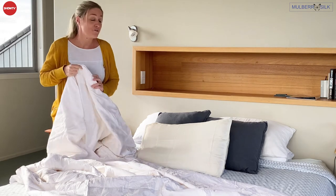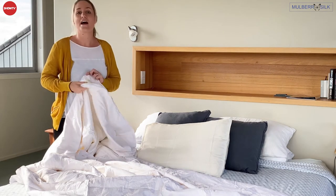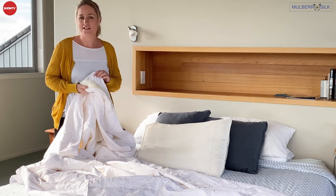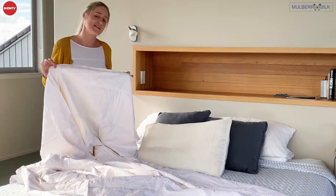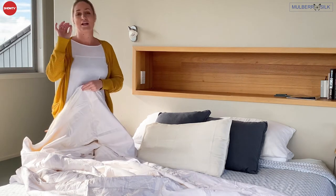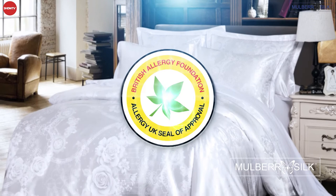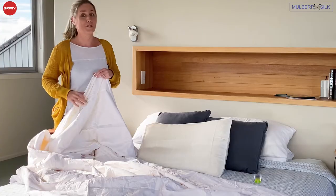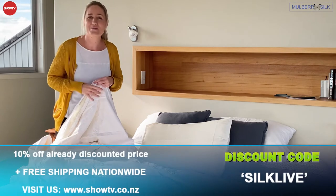The other thing, for anyone who's wondering, silk is 100% non-allergenic. So dust mites can't survive in it. So anyone with allergies, asthma, hay fever, eczema, incredible for. They are all approved by the British Allergy Foundation. So fantastic for that too. We absolutely love them in this house. And I'm telling you, once you've slept under them, you won't be able to sleep under anything else.